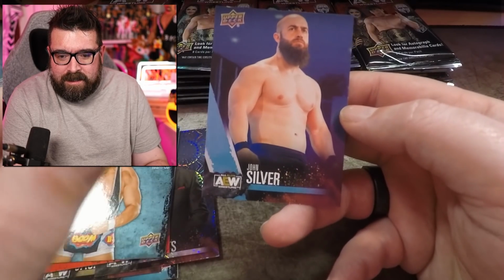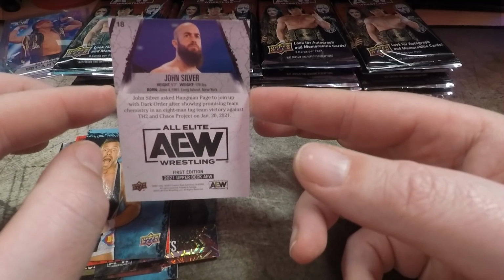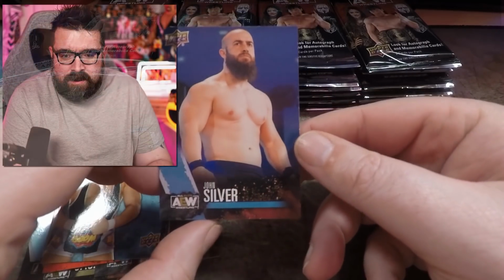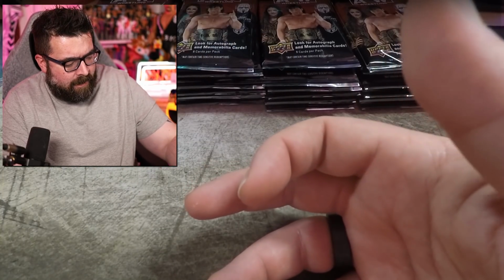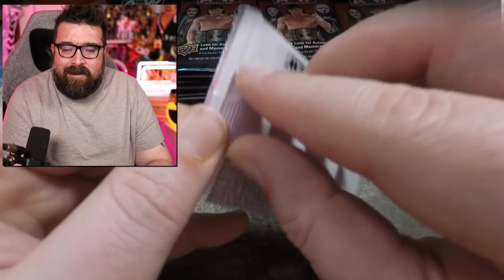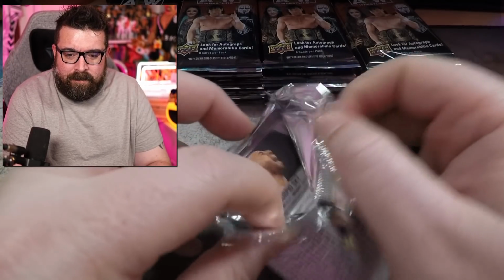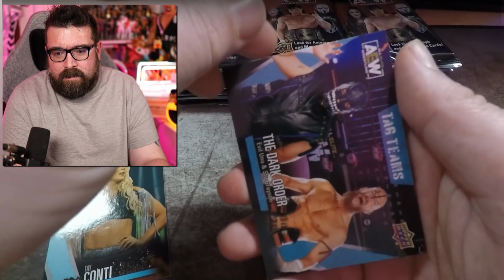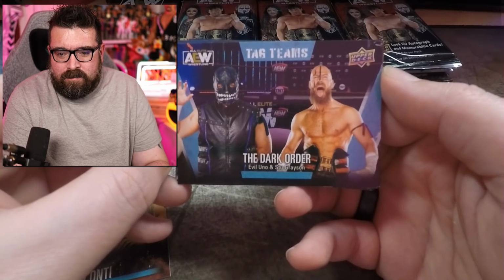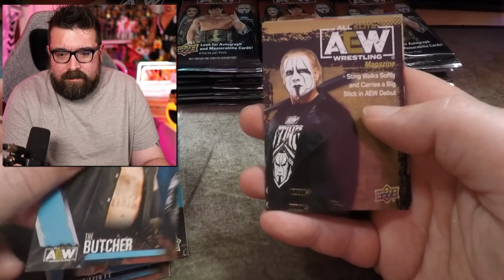Colt Cabana as a magazine cover, and then John Silver again, potentially rookie card for John Silver, which of course is the kind of thing that we're really looking out for. We want those rookie cards. If I've learned anything about trading cards in my short period of time being interested in them, it's the rookie cards of the future superstars that you want. And John Silver might just be one of those future superstars. Right, we have Ty Conti. The Dark Order as a tag team, so Uno and Grayson. We have The Butcher.